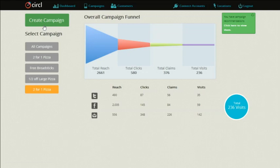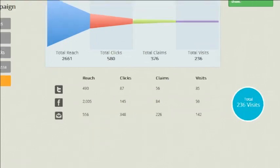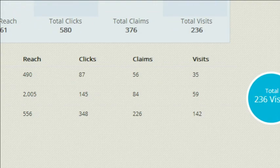And if you notice, remember he thought that Facebook was driving most of his customers? If you look down, email was actually the main driver of the customers for this campaign. So now he knows he should focus on collecting customer email addresses.